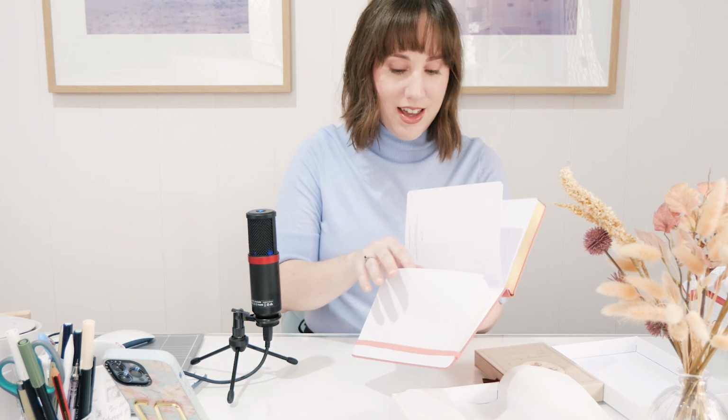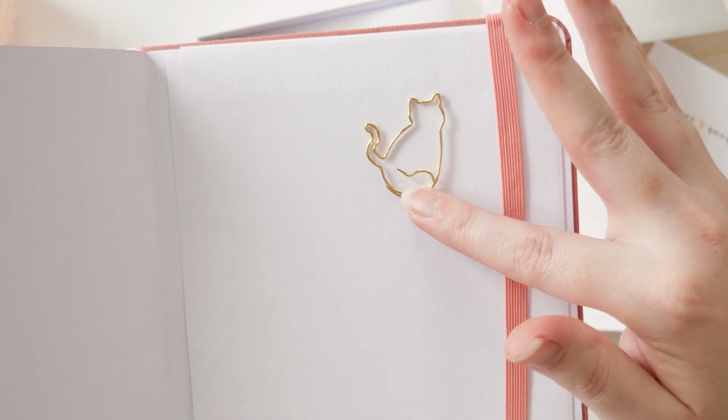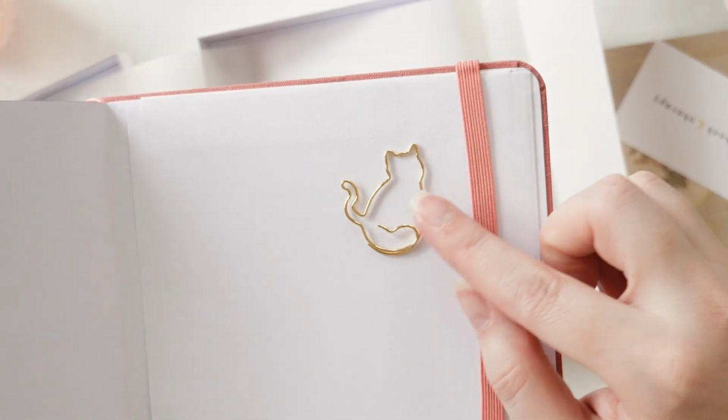Just like all of the Tsuki journals, there is a pouch at the back, which I think has got a little freebie in. It's a kitty paperclip. I have some kitty paperclips already, but I'll never say no to another one. That's cute. I don't know if I'd ever use them, but you know, still adorable.